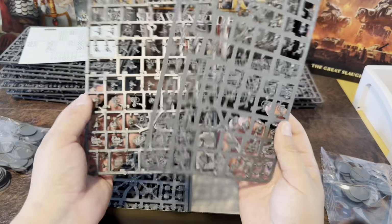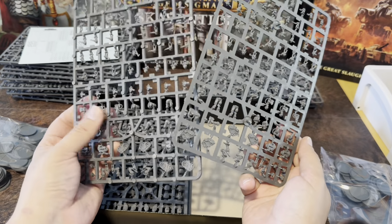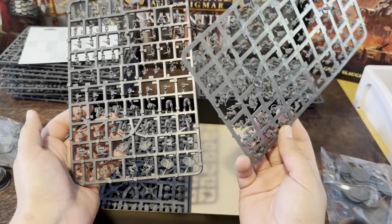Infantry sprue, along with the gold dust like sentinels. Lots more Ogryns. Ogryns nice.